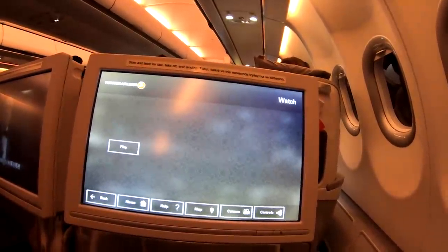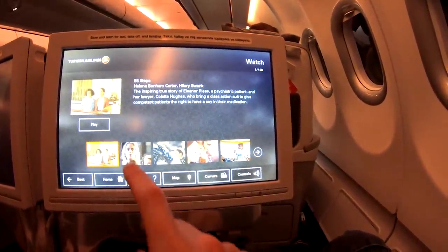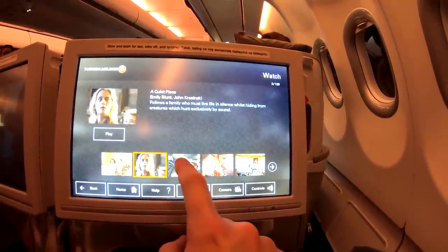There are a ton of movies, TV shows and all sorts of other things that you can do on the in-flight entertainment system, plenty enough to keep you occupied at least for this 4.5 hour flight today.